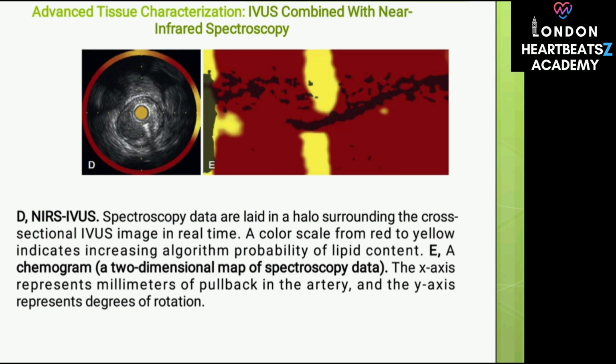Right. The color scale, which often ranges from red to yellow, is used to indicate the increasing probability of lipid or fat content within the plaque. Red to yellow means more fat. Generally. In addition to this visual representation, NIRS-IVUS also generates what's called a chemogram. Chemogram. This is a two-dimensional map that shows how the spectroscopic data changes as the catheter is pulled back along the length of the artery and as it rotates, providing a more comprehensive view of the distribution of lipids within the vessel wall. A 2D map of the fat distribution.